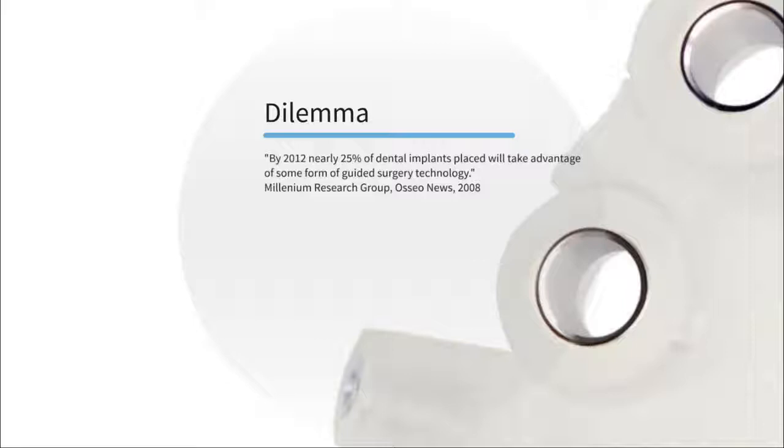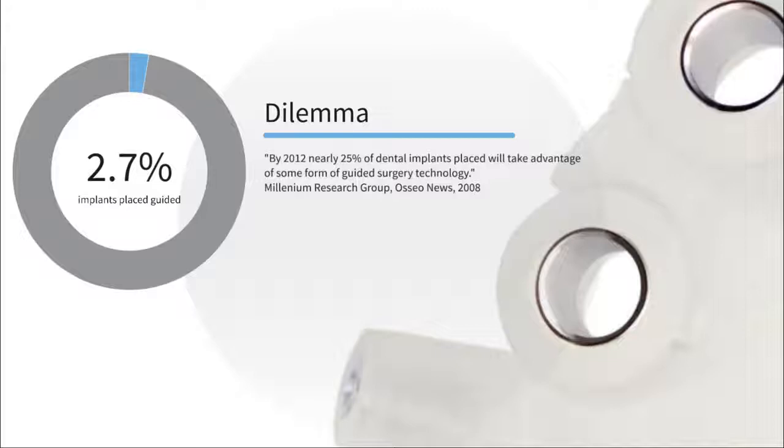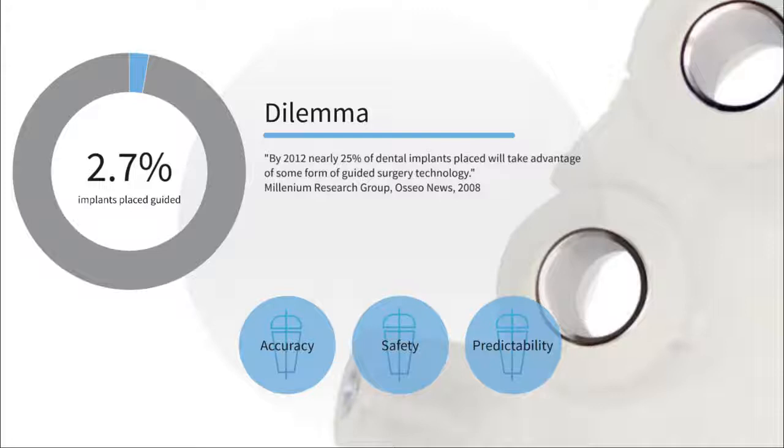This is an estimation we made for the European Union, based on talking with key opinion leaders, with corporate people, and reading annual reports of companies. Approximately 3% of implants are placed guided today in the European Union, which is a very small number, also taking into consideration the advantages guided surgery carries. We know from articles and experience that guided surgery makes surgeries accurate, safe, and predictable. So let's look at these three topics.